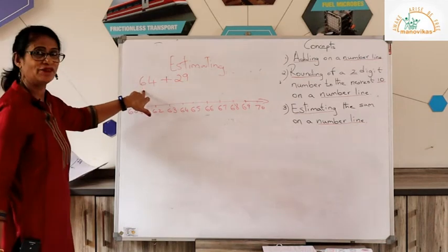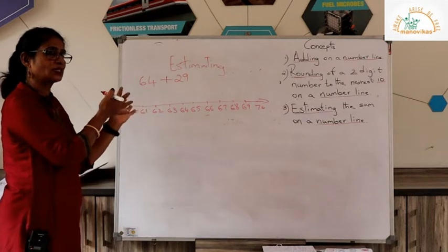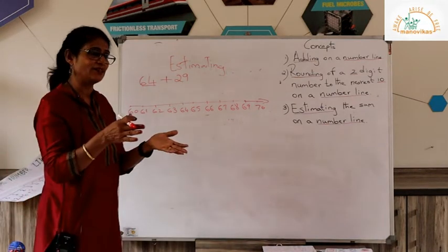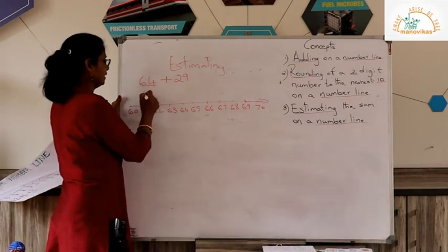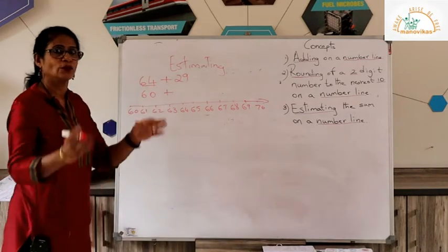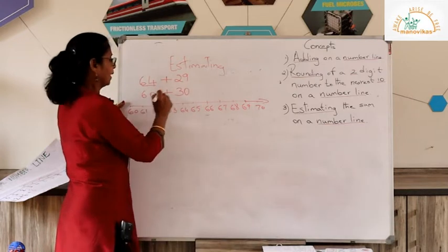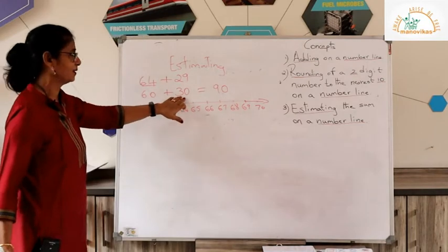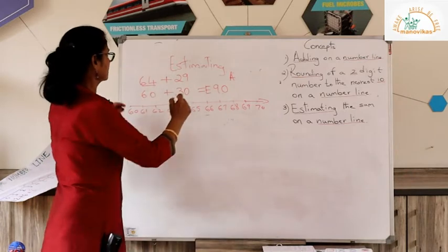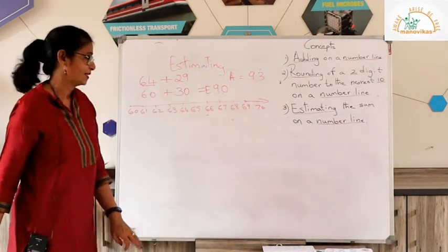Now we have numbers from 60 to 70. We have to find the estimate of 64. Does it lie closer to 60 or 70? The ones place has the number 4, and 4 is less than 5, which means it is closer to 60, so we take the estimate as 60. Similarly, 29 is very close to 30, one digit more, so we take 29 as 30. When we add the two, 60 plus 30 is 90. The estimated value is 90, and the actual value of 64 plus 29 is 93.